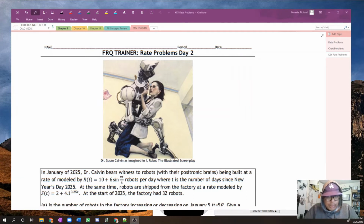At the start of 2025, the factory had 32 robots. So you will notice that this is really similar to the setup that we had yesterday, except we have a second rate, which would be the rate that the robots are leaving the factory. Also, don't sleep on that 32. That 32 is going to come into play, especially once we get to the rest of the problem. Just want to draw your attention to that.